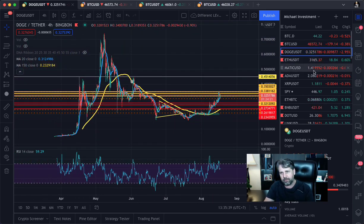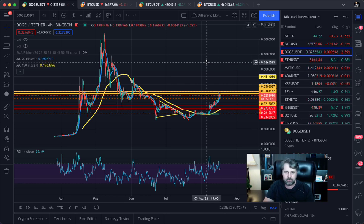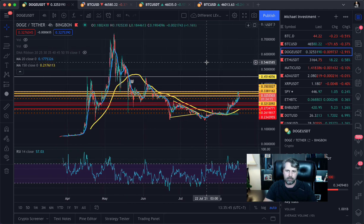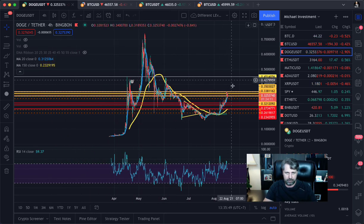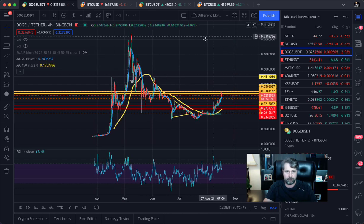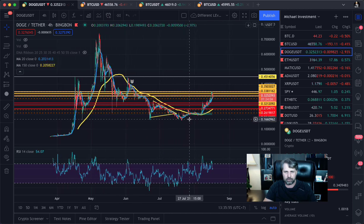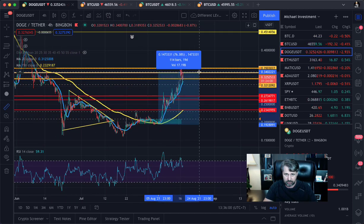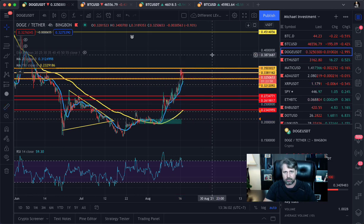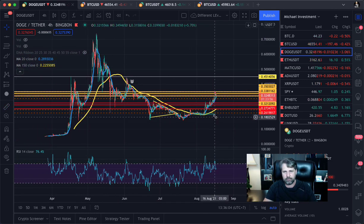I also have other coins I like: ADA, Ethereum, BNB, DOT, Link. Those would be other altcoins that I like right now with a lower risk ratio. But Doge is my favorite, so I'll be trading Doge all the way up. I'll still be trading Bitcoin, but I prefer Doge right now. And I have been trading Doge. In fact, if you look at Doge, we have made some pretty good progress all the way up here, 80% so far, but it will continue. So if you missed your chance, don't worry. There's still a lot of room to go.